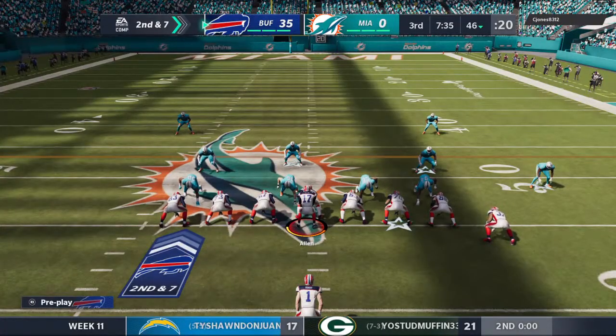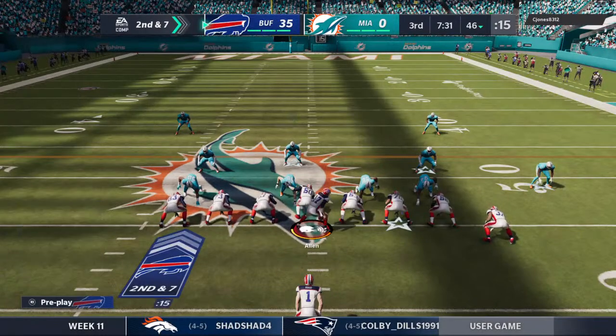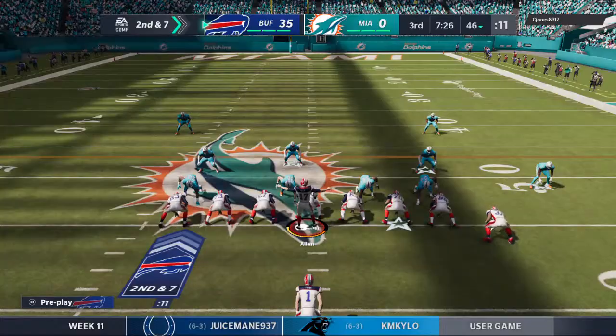Mike, 55. Check, 55, Mike. Let's go, tight end, let's go. Sponge. No. Shoot. Check 24, check 24.